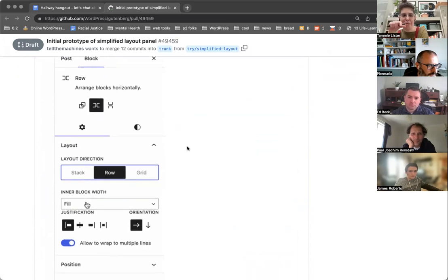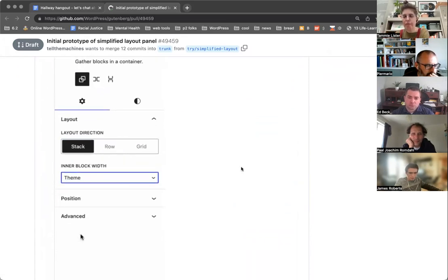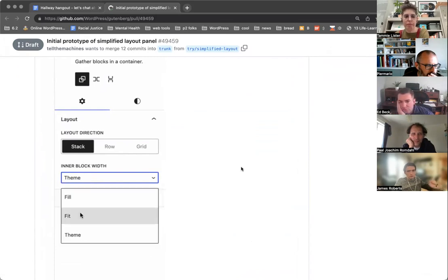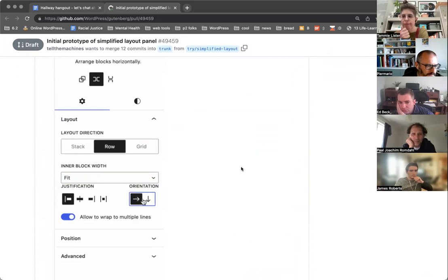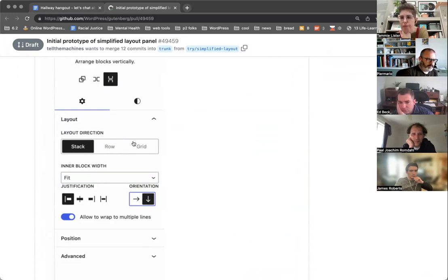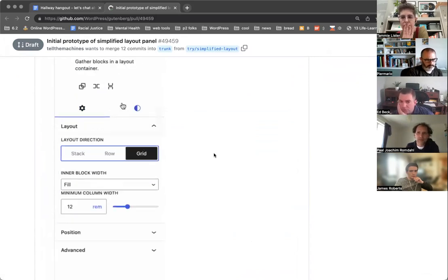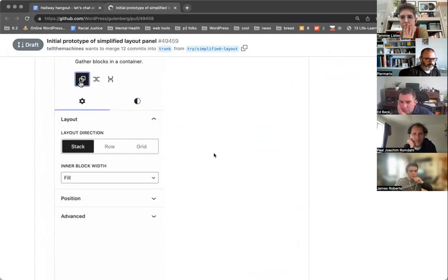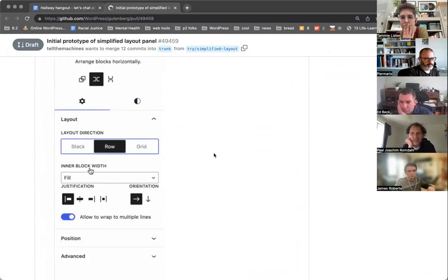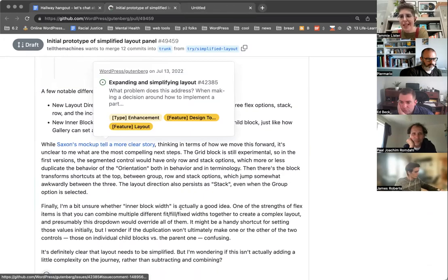wanting to kind of see what's here and giving feedback. You can see it's still a draft, but I know this is something that they're hoping to get in for 6.3 as well, just to kind of simplify the experience. And this goes along with the grid layout that we tested in the last call for testing, that will also be tested going forward. It looks complex. I know, yeah. So you can see it's complex, but I think it's needed.